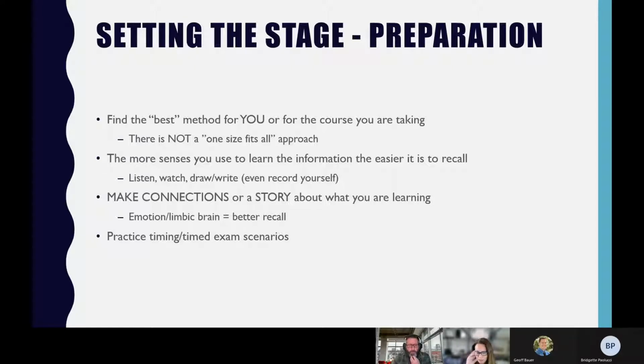And then let me leave the last one. Adam, do you want to add anything to that? Anything that you give advice for students in terms of that preparation studying?